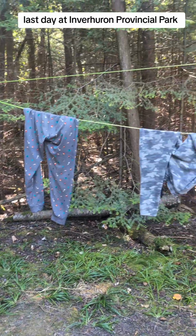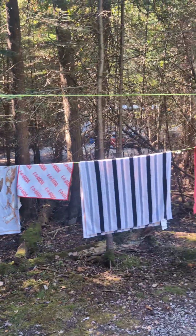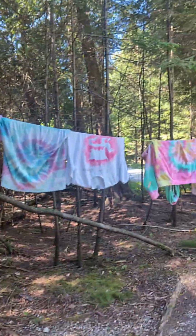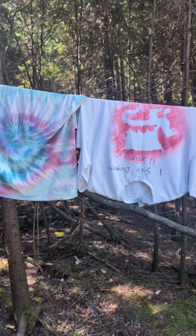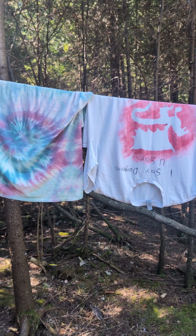Good morning, friends. A little pro tip: if you want to clean your clothes in the bush, just put them on a line and they get a nice fresh smell for the morning. Also, make your own darn shirts. I'm very proud I made both of these shirts. Would you like a Dungeons and Dragons shirt? I could make one for you.